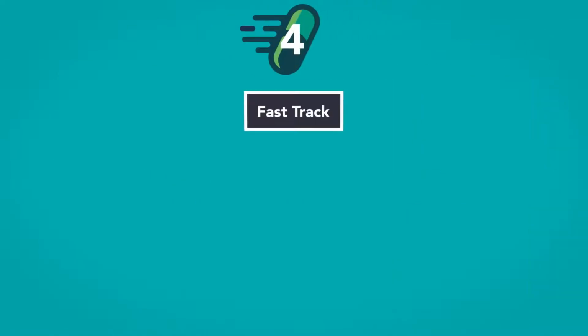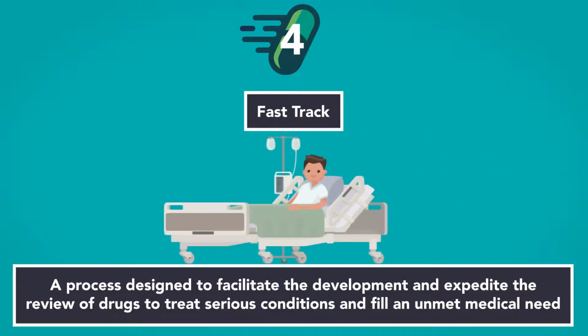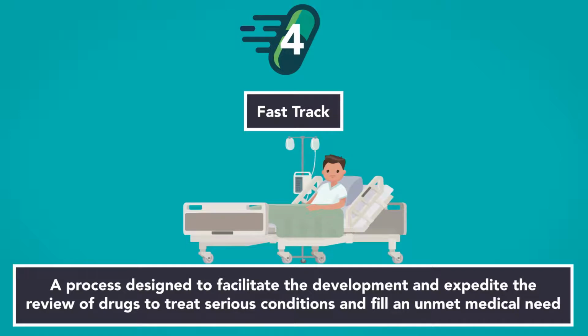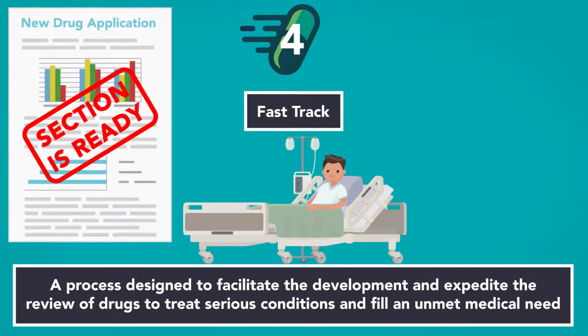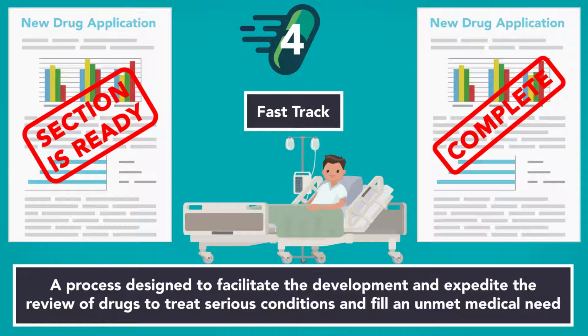And 4. Fast track, a process designed to facilitate the development and expedite the review of drugs to treat serious conditions and fill an unmet medical need. Under this designation, sections of an application may be submitted as soon as they are ready, rather than the standard requirement for the application to be complete when submitted.